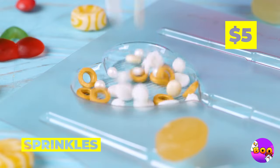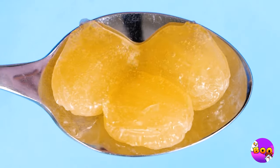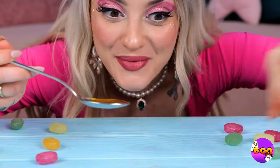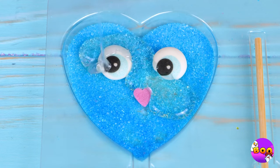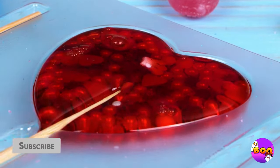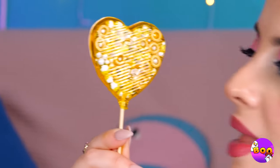Save some sprinkles. Now, melt up some hard candies. And then drizzle it all on top. We need to fill up the mold. Add a stick before it hardens. And you've got a fancy new lollipop.